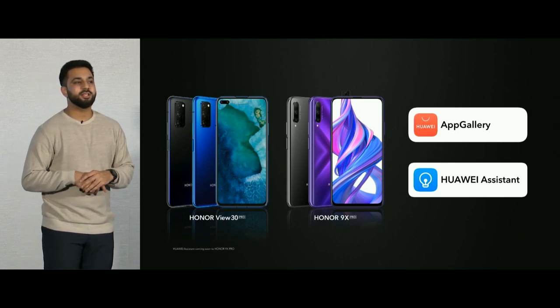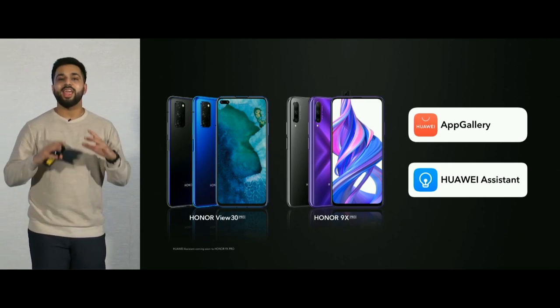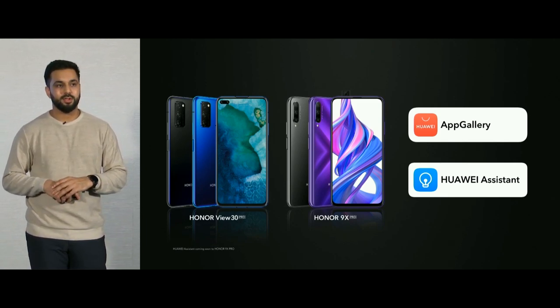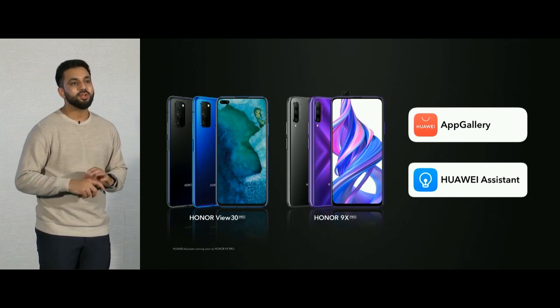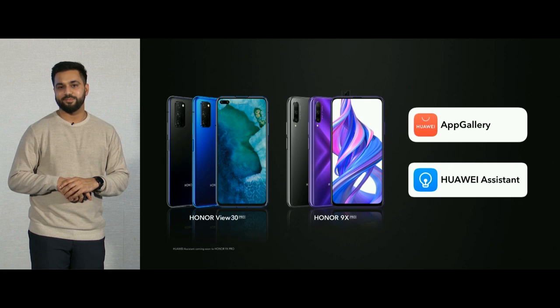Now, when it comes to the app gallery, this is actually going to be built in right out of the box in the Honor View 30 Pro and the Honor 9X Pro. And the Huawei Assistant is also going to be available, which will further enhance your smartphone experience.